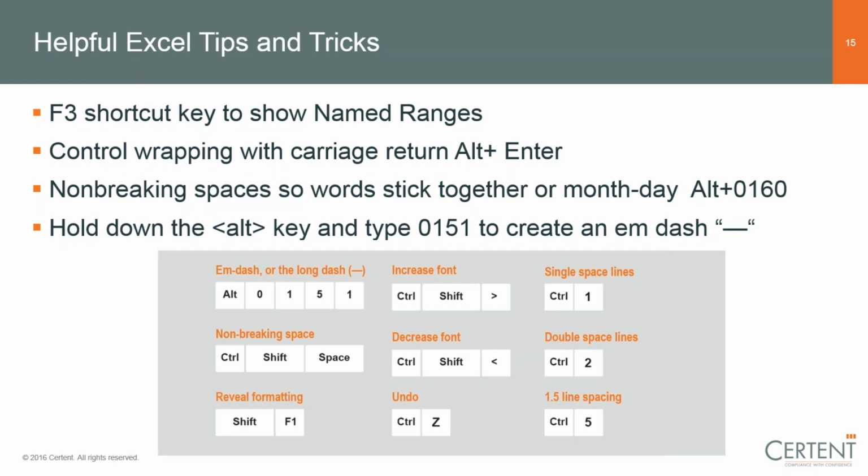Non-breaking spaces allow words to stick together, and that's going to be accomplished by using Alt-0160, or you can see down below in our little graphic, Control-Shift-Space as well. And what those do is allow those words to stick together and not wrap when you need them not to. Months and days are going to be big ones that you want to keep together, so that you don't have say September and then a return, 30, 2015. You want to keep that September 30 together.